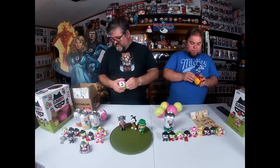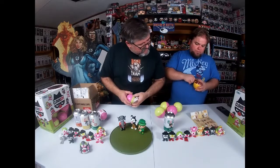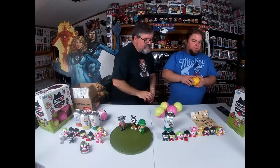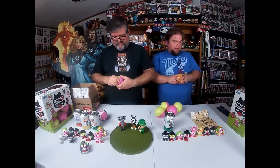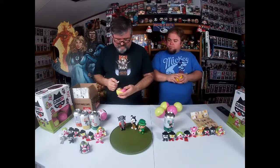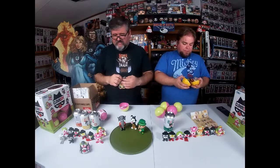Alright, see what we got here. So we're missing one more chase. No, we're missing two more chases and the dragon. There were only 13 clown spies in my box, and it was a buy one, get one free, so I bought another one to match. Nice. Yeah, you got the orange whirligig, that's the chase.